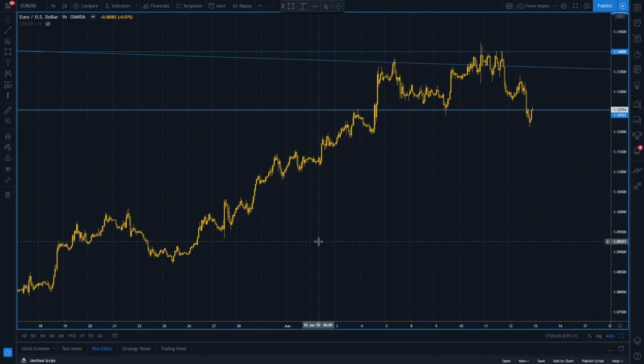So I think looking at the Euro US Dollar is a great example. Given the recent developments with the ECB as well as the EU Recovery Fund, we obviously saw a massive rally in the euro for the last couple of days and weeks. And when we moved into the FOMC on Wednesday, we were right on top of a very significant higher time frame trend line, as well as a significant resistance at that 1.14.